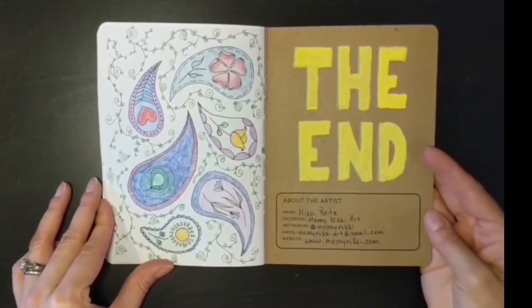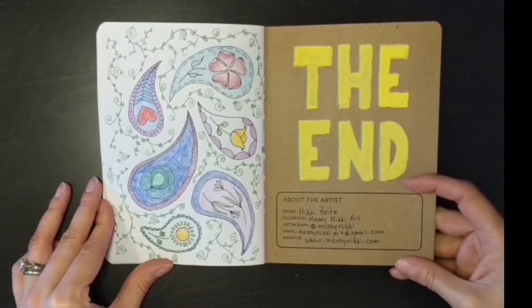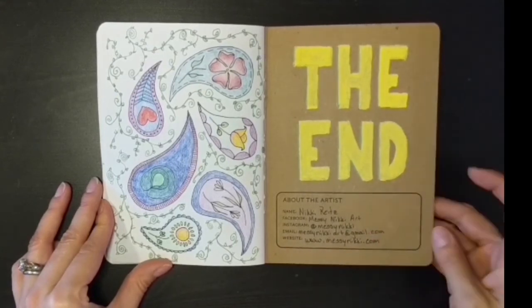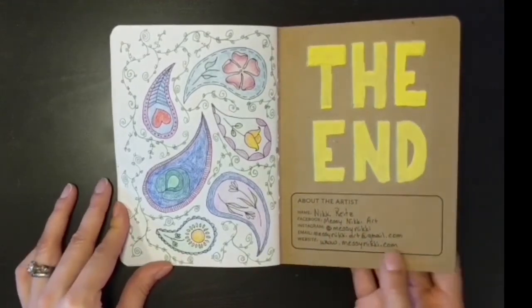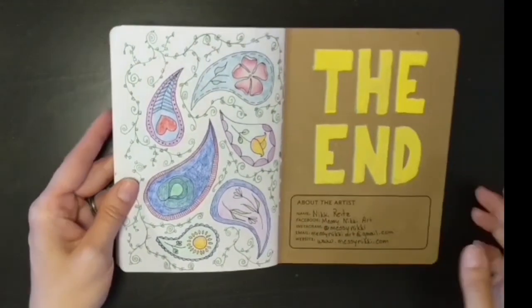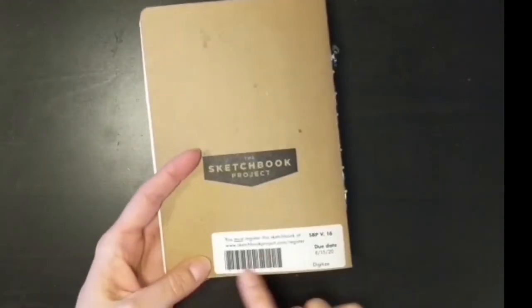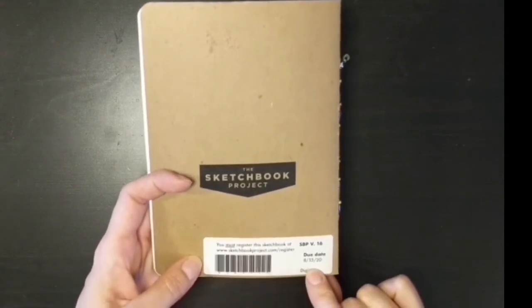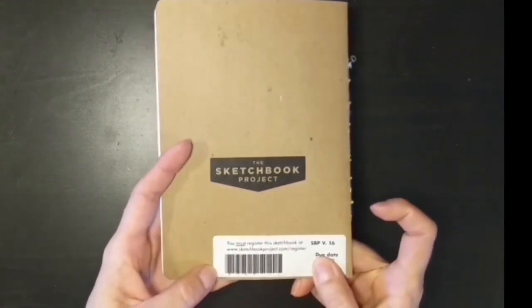And now that's my last page, and here's all my information, my website and Instagram handle and everything, so that anybody looking through this, if they want to see more of what I'm doing, they can look me up. And then on the back, there's my due date. So I still have a couple months, but I'm done. I'm going to get this guy in the mail so he can get back there. They can do what they need to do.